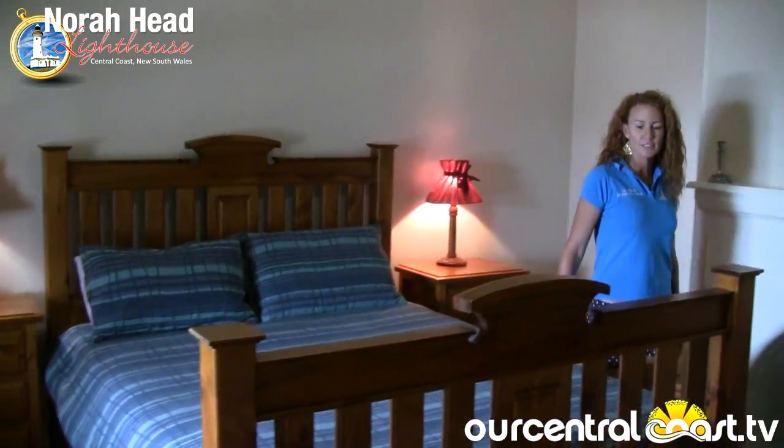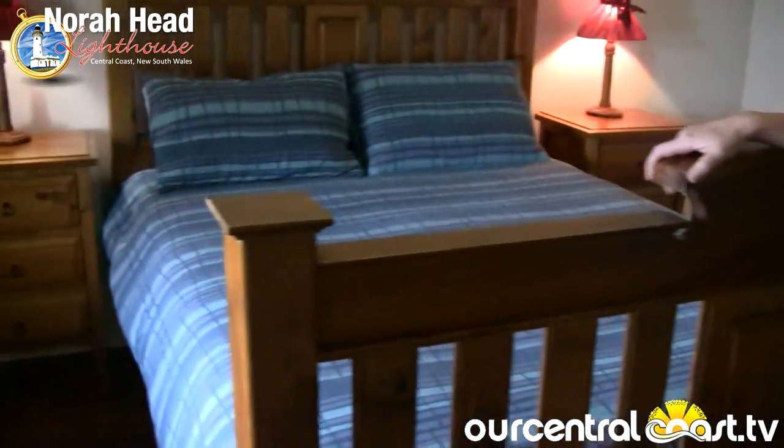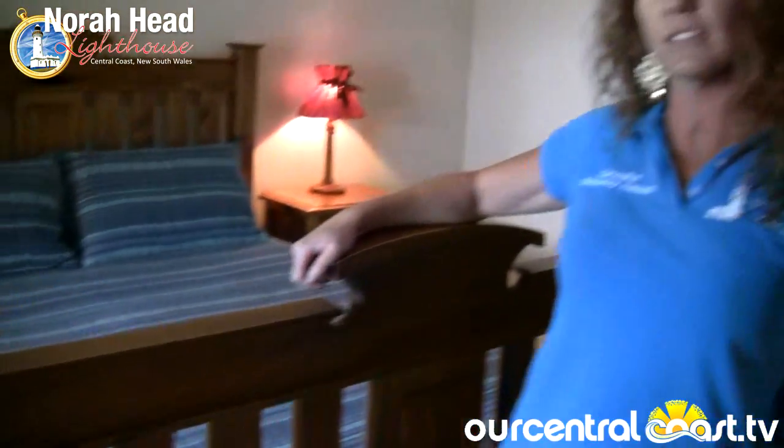We have two cottages available to hire. Cottage 1 sleeps 10 guests and Cottage 3 sleeps 8 guests. As you can see, we have beautiful, comfortable beds. Cottage 3 has two queen beds, two single beds and two single trundle beds.